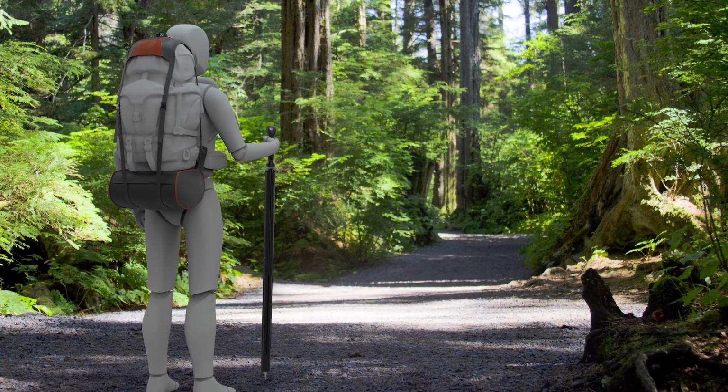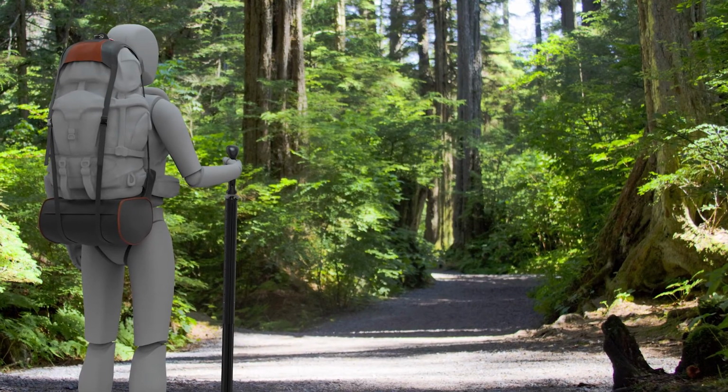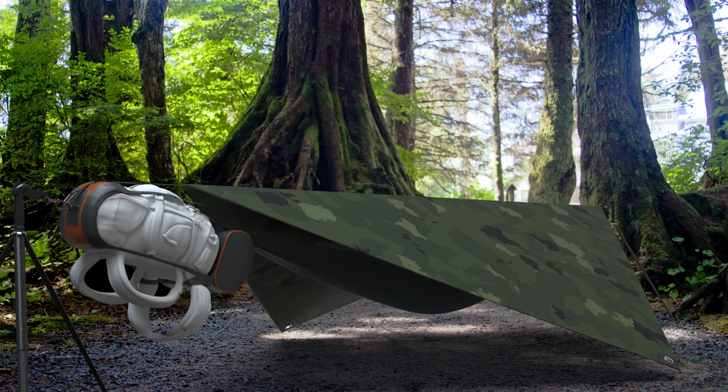With the Trailhead system, you could quickly go from hiking to camping in a matter of minutes. And all of this is accomplished using tools backpack campers already know and love.